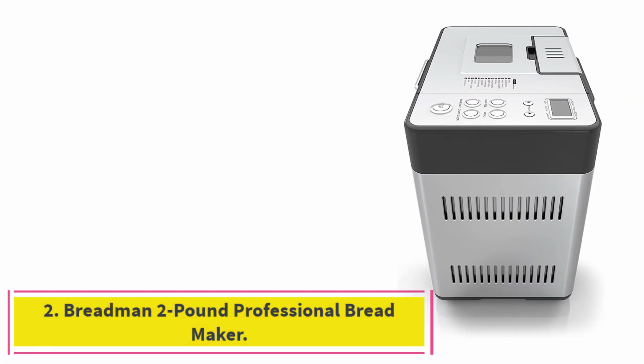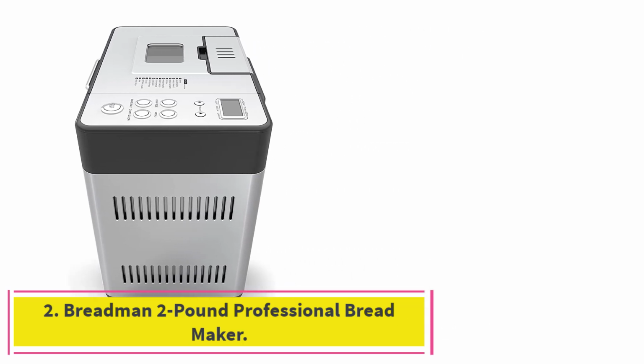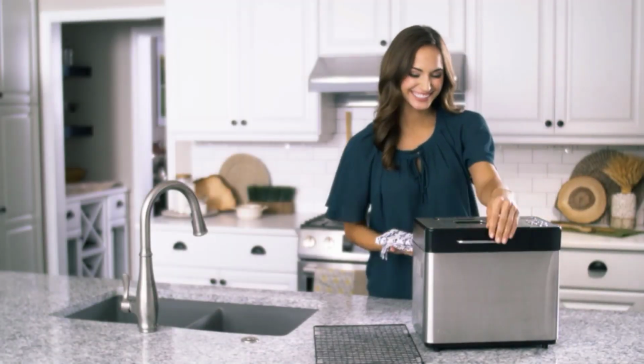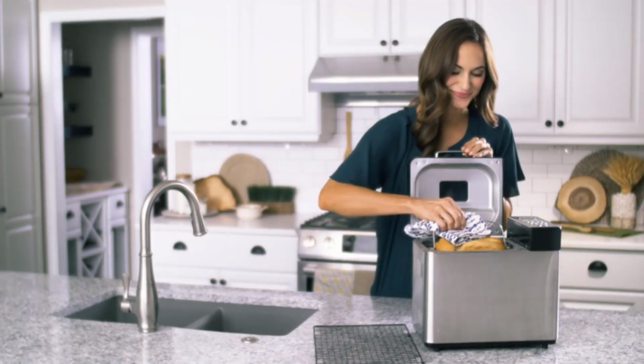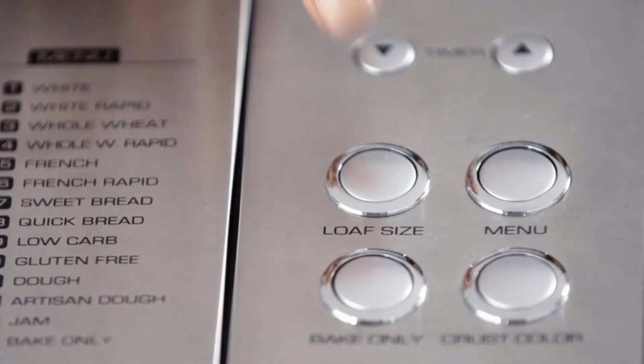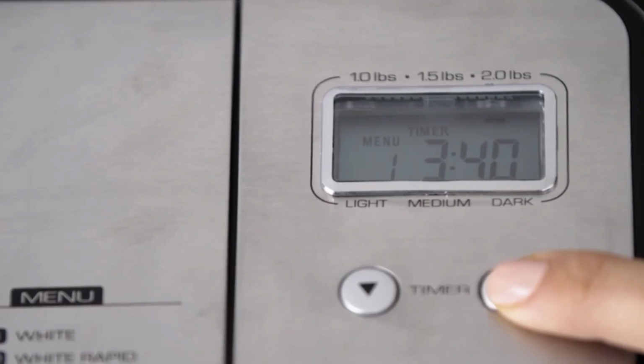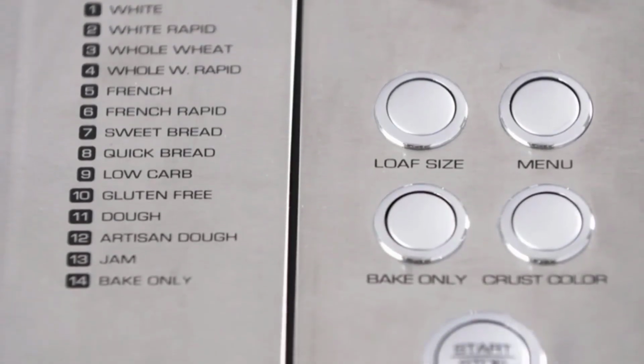Number 2. Breadman 2-pound Professional Bread Maker. This Breadman bread maker has 14 baking functions, with 3 different crust settings and 3 loaf sizes, for a whole lot of different options. There's also a 15-hour delayed start timer and a 1-hour keep warm option after baking, and the machine comes with a spiral-bound manual/cookbook with more than 80 recipes.